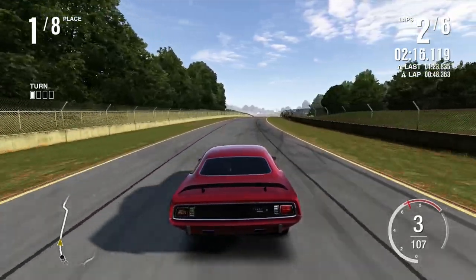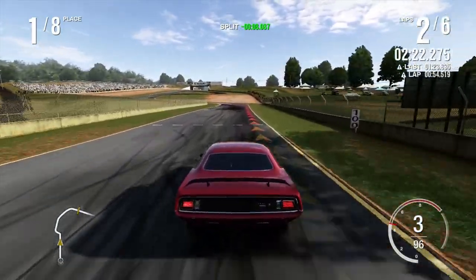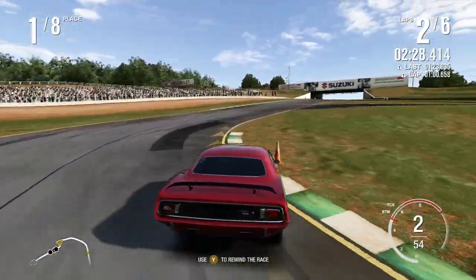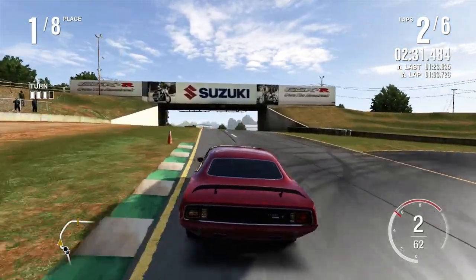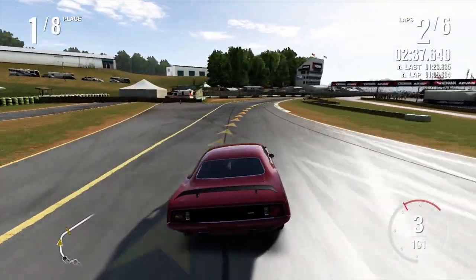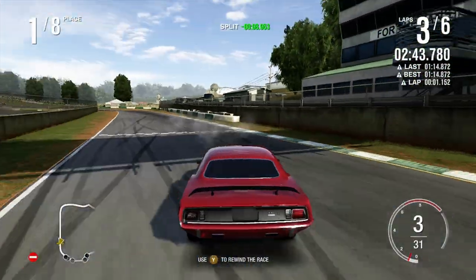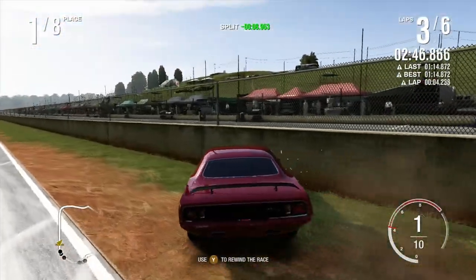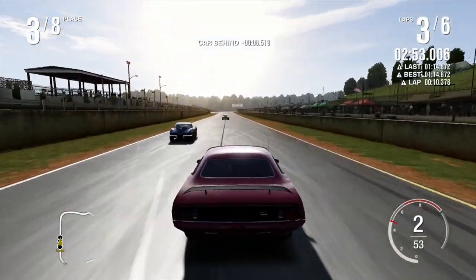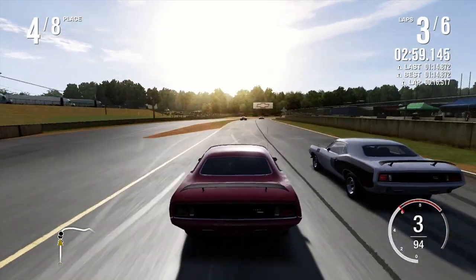Enough body roll to make you fall out of the car. Exactly. There's so much body roll. That was one. Wow. Jesus. Small enough brakes to be used as bottle caps. Exactly. I've just found that out the hard way. Unbelievable.